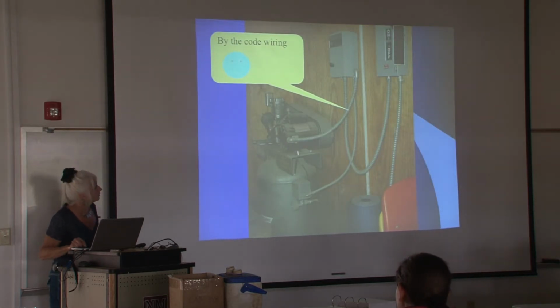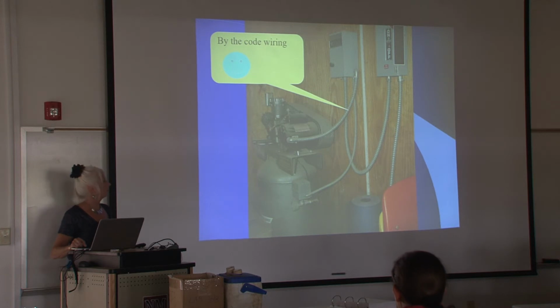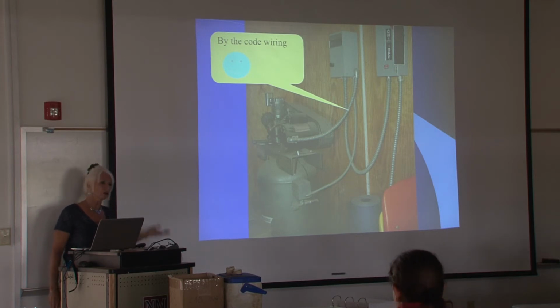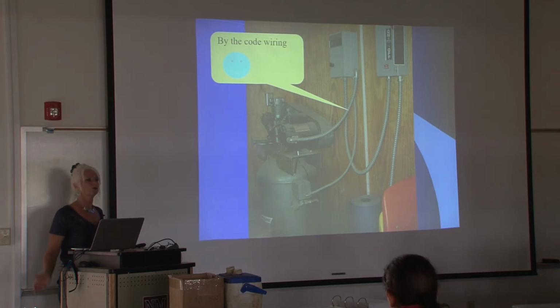Here's some wiring by code. And we have electricians, and as Shad was mentioning to me today, it's difficult to get qualified electricians out to these facilities, and it's expensive. So when you get them out there to do the work, have them do a lot of work and get it fixed right.